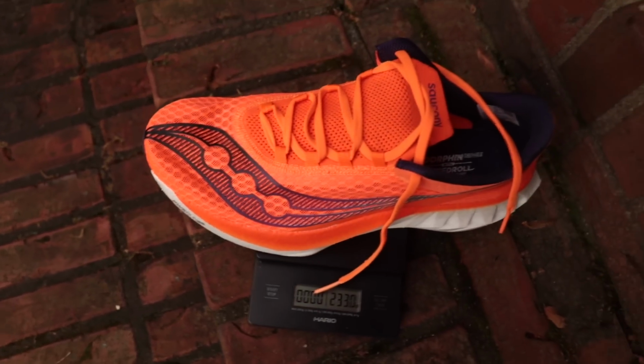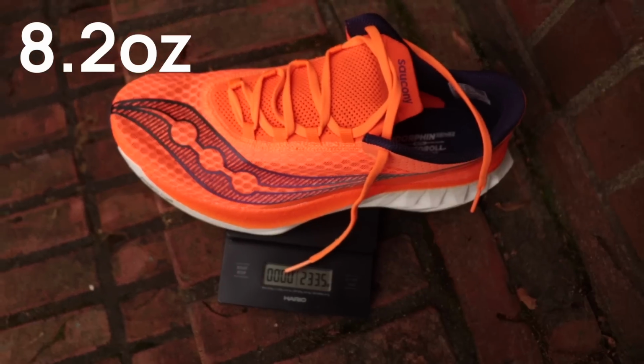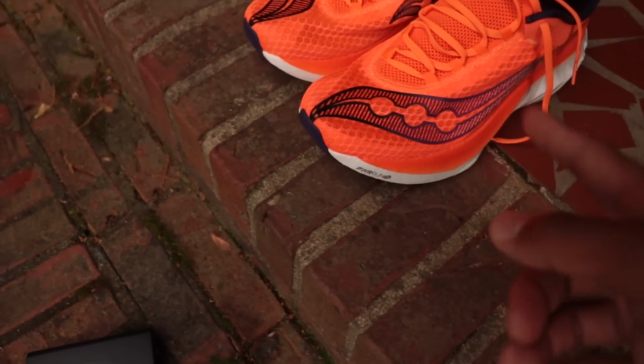One last thing, so we have a point of comparison. The Saucony Endorphin Pro 4 coming in at 230. So you can see both the Edge and the Sky are significantly lighter than this guy.